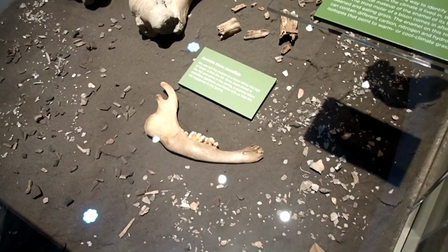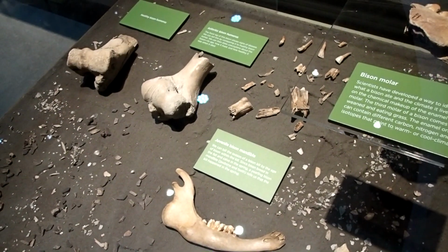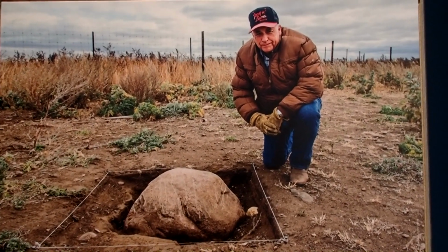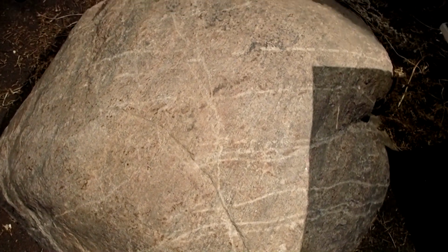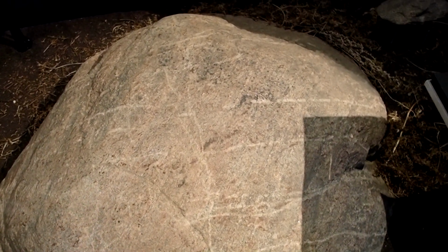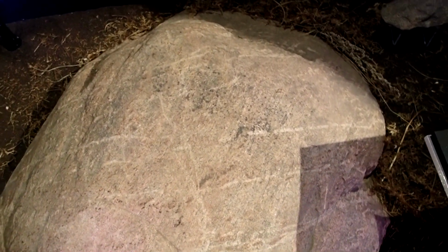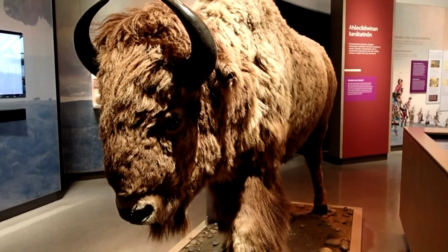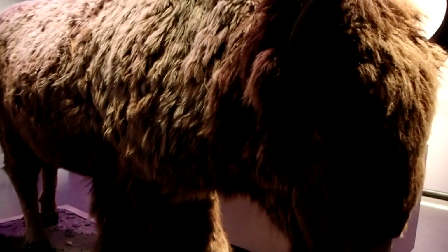These are pieces of bison bones and teeth that were found on the site here. I was especially excited to see this rock. This stone has petroglyph markings on it, and was uncovered by the bison that had been introduced to the area. If you notice, there are lines across the surface of the rock, and these depict the ribs of the bison. The rocks have special meaning and would have been used in ceremonies. Of course, they have a full-size stuffed bison that you can look at up close.